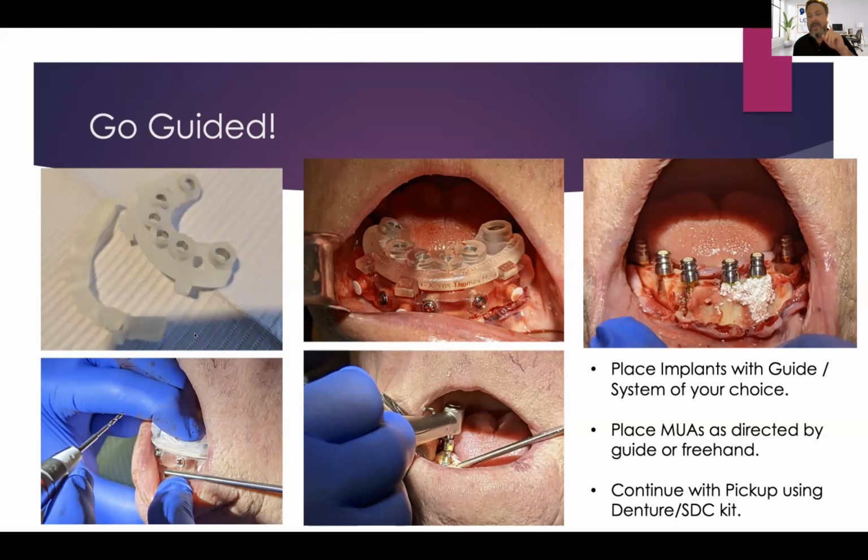And I'm just going to let that set. Doing it this way, I know for a fact when I come back to deliver it, I will have the perfect occlusion. I will not have to adjust the occlusion at all. That's a big win for me because now I'm preserving the aesthetic surfaces of the teeth, the functional surfaces of the teeth that I can duplicate later, like Ryan showed.